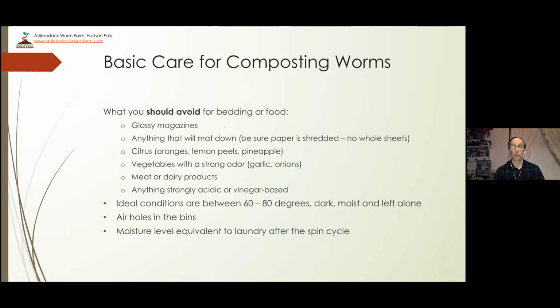So better just to leave those things out. I already mentioned the 60 to 80 degrees, and they like it dark and moist. To ensure that you've got good oxygen in there, you want to put air holes near the top along the side of the bin, and then have a cover over the top. So if your moisture is evaporating, it's going to condense on the top of the bin and then eventually drop back down, and you're going to keep that moisture level consistent throughout. You don't want it to be sopping wet. You don't want to have pooled areas of water.